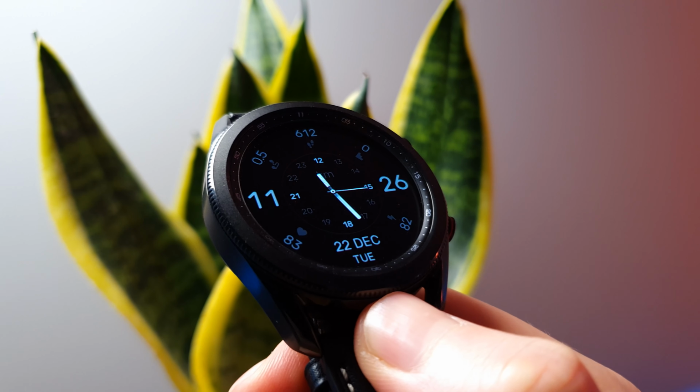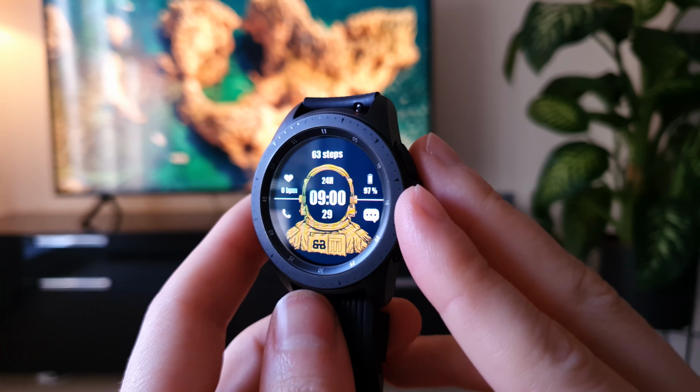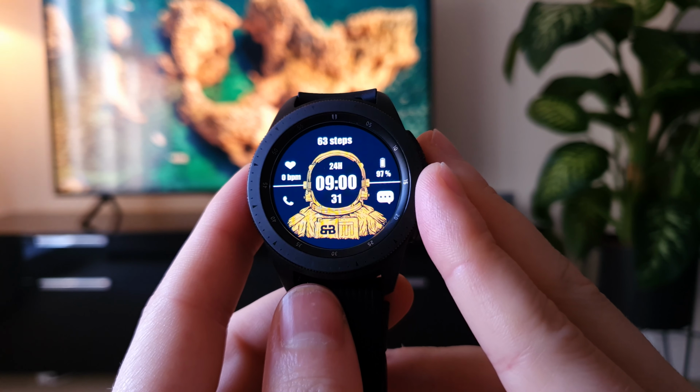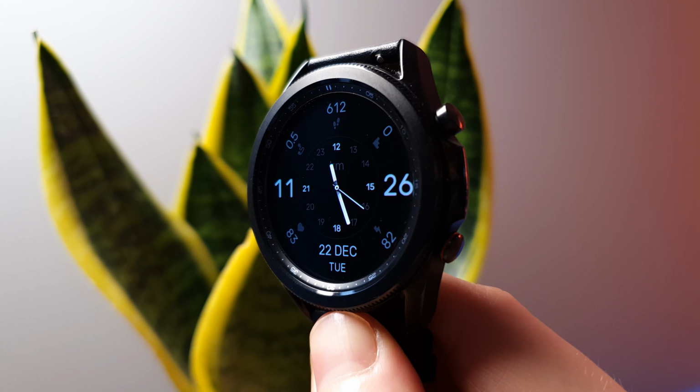I know that recently the Gear S2 did receive a minor update, and I do believe there was a major update recently for the Gear S3. So if that's anything to go off, your Galaxy Watch should be okay for a good few years from now.